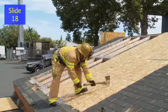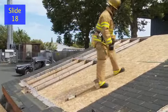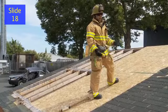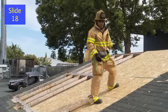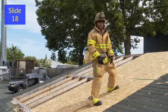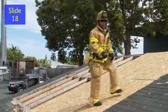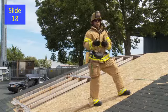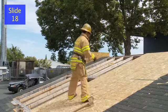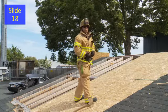So, this is great and all for a standard 8/12 pitch, but with this, it limits me on my stability. I only have my foot on that point, so I'm limited on my movement and where I can go. With the use of the trash hook, which I'll show you in a little bit, that'll give me the full range of sliding my feet across to make my cuts. And I'll have that back and stability on the roof.